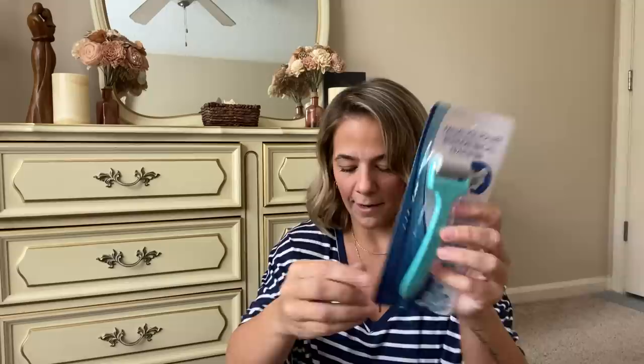I got this because I really want to try it. It's the ice roller. So I'm going to put this in the freezer and see. It says use chilled for cooling massage. Ice is really good for your face. So I am going to give this a try.